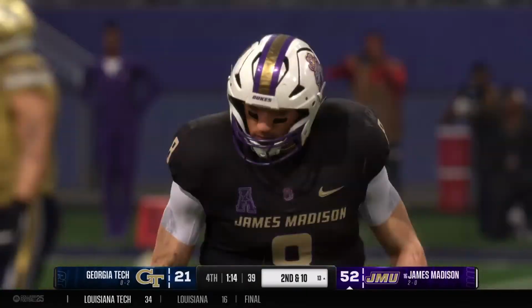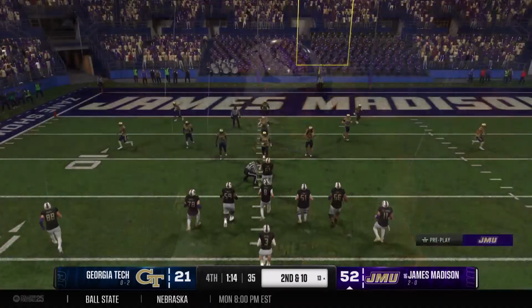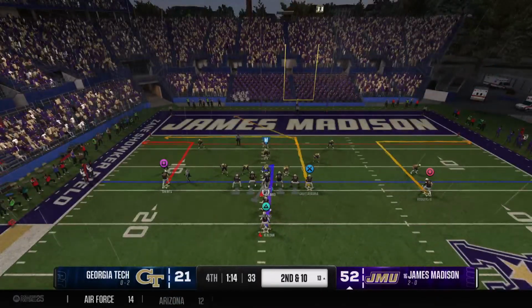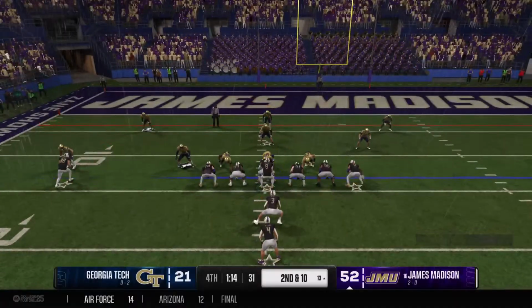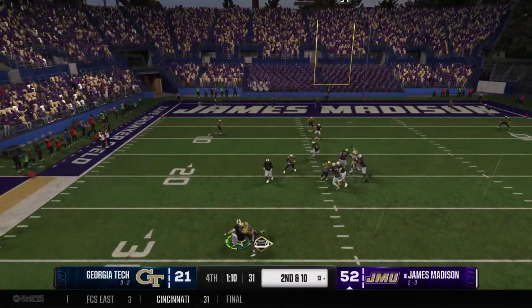Can't hold on. He had it right down the middle, and he flat dropped it. And how about this offense? They're not worried about the clock. They're not worried about the score. They're not worried about early downs. Still trying to execute their offense. Still trying to make big plays.